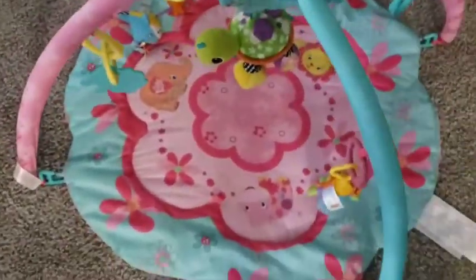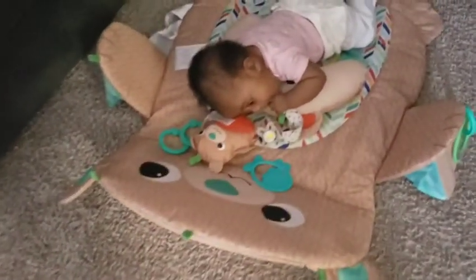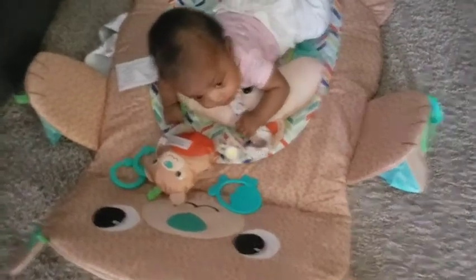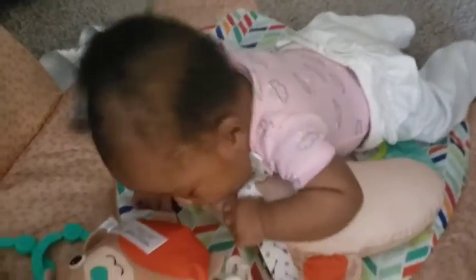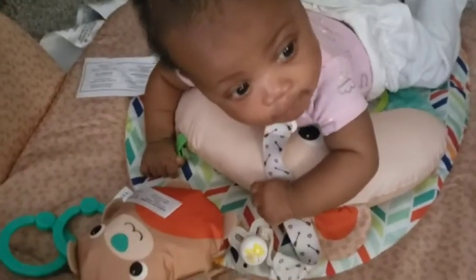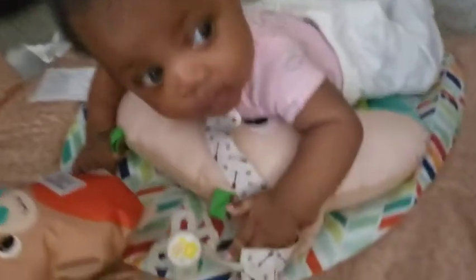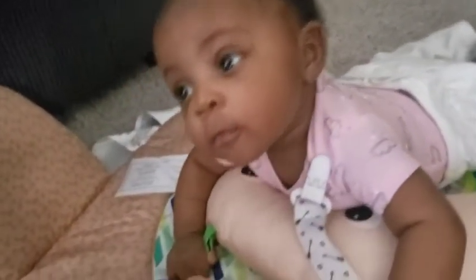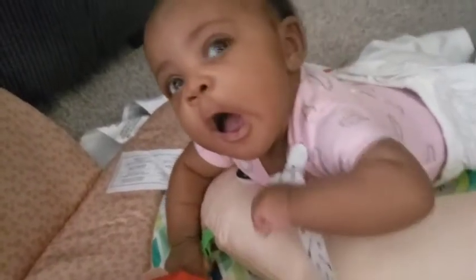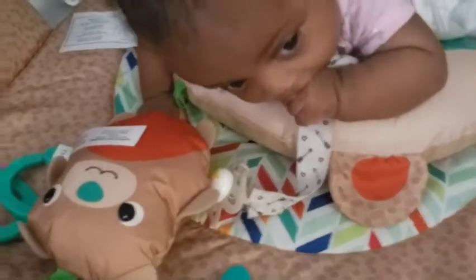Always use this one all the time, right? But she's getting really big for this one, so we just upgraded to this one. It was a gift at the baby shower, so I popped it out, cleaned it off, sanitized it, and she's beginning to like it so far. Pretty girl, hi, are you ready for Thanksgiving? Yummy, yummy. Oh yeah, you get the breast milk edition.